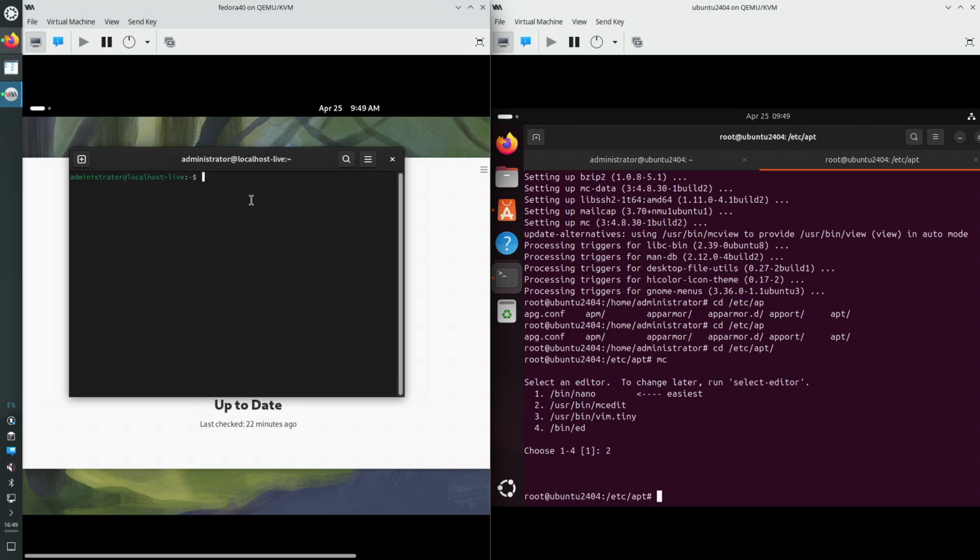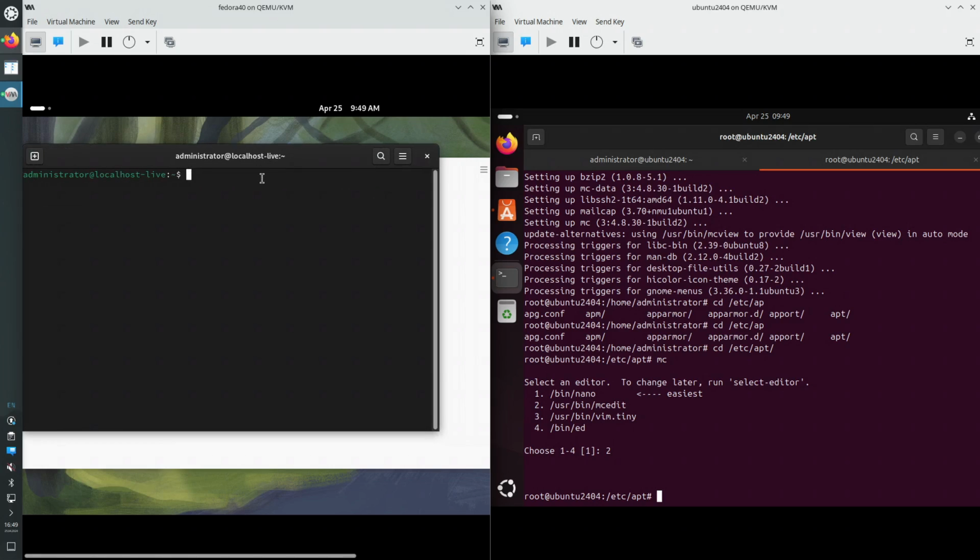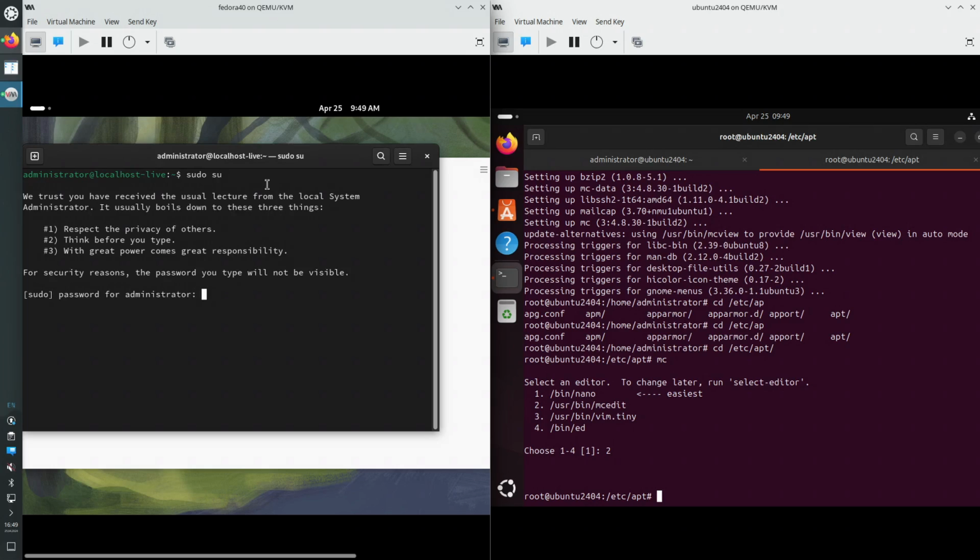When did I close the terminal? Sudo su. It asks for the password of the Linux user, that's not root, so administrator in this case. And dnf search mc.